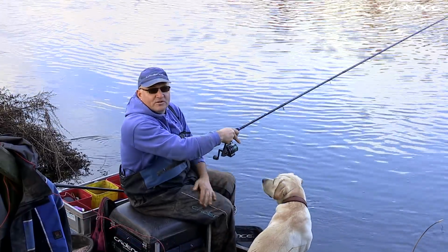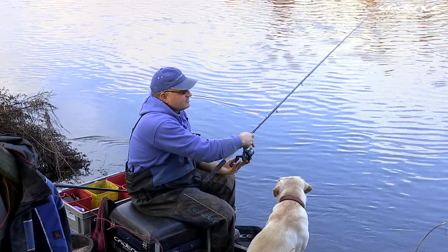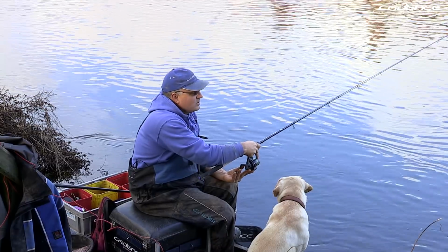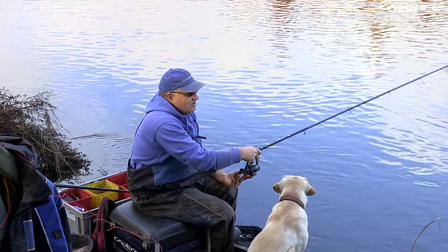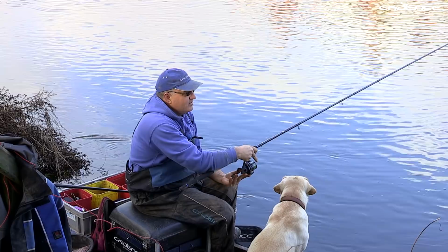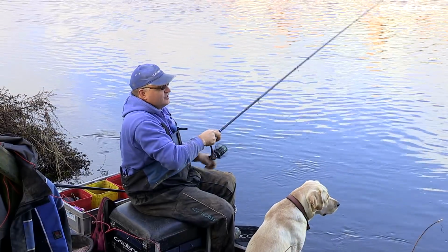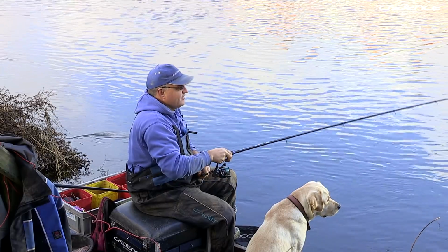I'm fishing on the wonderful River Wye today in Hereford. The river's about 5.5 foot up, which can be quite challenging when you're looking to fish afloat on a river, certainly a powerful river like this, River Wye. And the tactics I'm going to use today is stick float fishing.